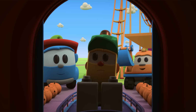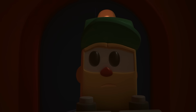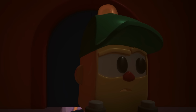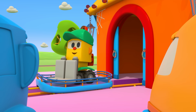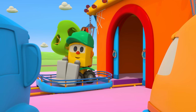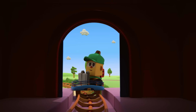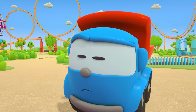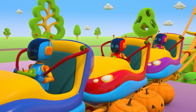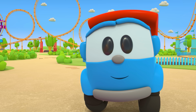Lifty is going into the ghost train. He wants to know what's inside. I wonder if Lifty will be scared. That's not scary. Not scary? What did you see inside? I can't see anything. Leo, you need to hang up some lanterns in the ghost train. Otherwise, it will be too dark for anyone to see anything.